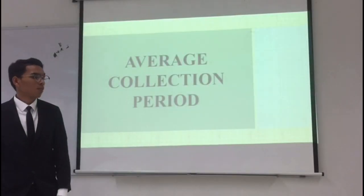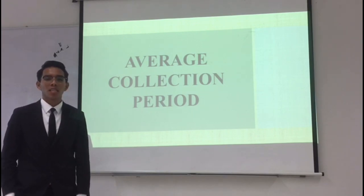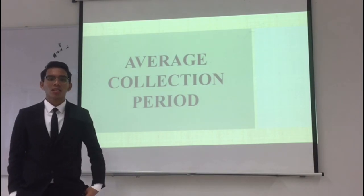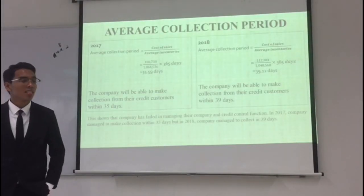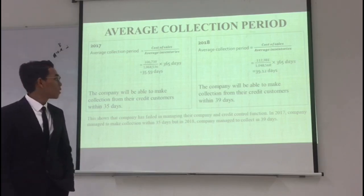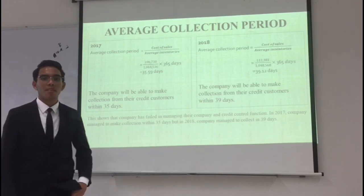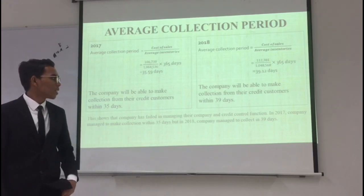Now let's move on to the second part of efficiency ratio, which is average collection period. Average collection period is the amount of time taken by a business to collect the payment owed by its clients in terms of accounts receivable. It is to make sure the company has enough cash on hand to meet its financial obligations. Now let's take a look at the average collection period for Dutch Lady Industries Berhad. In 2017, the company collected money in 35.59 days, which means the company is able to collect from its credit customers within 35 days, while for 2018, the company is able to collect from its credit customers within 39 days.